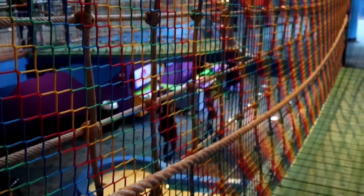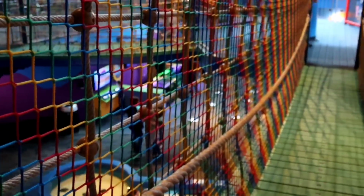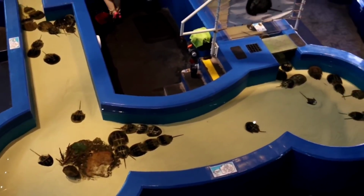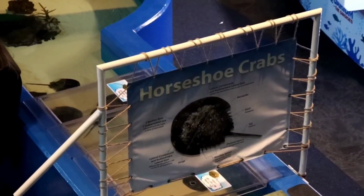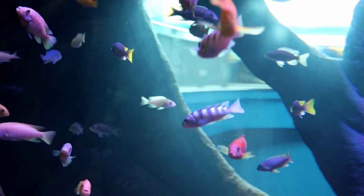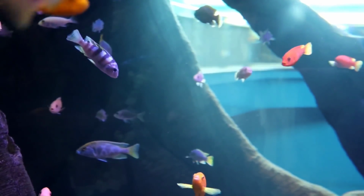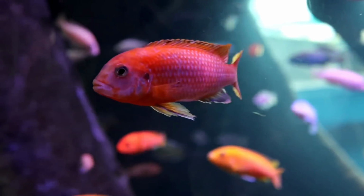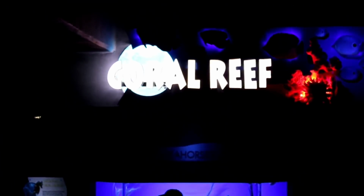Well, this bridge kind of has a rainbow color to it. The rainbow bridge. They got an interactive area down below. You can actually interact with horseshoe crabs. If you ever wanted to touch a jellyfish, well, here's your chance. These cichlids are absolutely beautiful. I used to have cichlids in my home aquarium. That guy there, he's staring right at me. We're heading down to the coral reef.